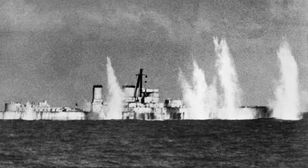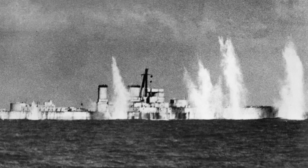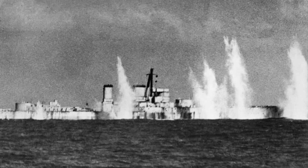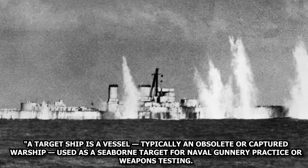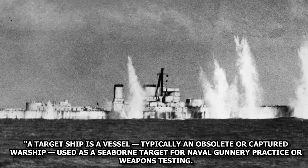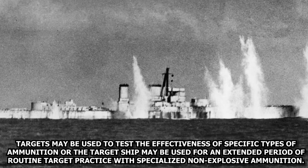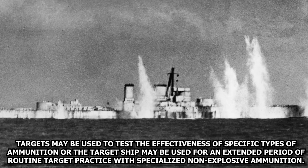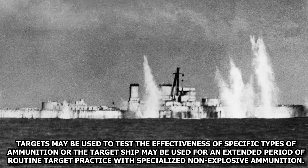I think it's important to give you all some context as to what the heck we're talking about. I know Wikipedia gets a bad rap, but I think their definition of what a target ship is gives you a pretty clear picture of what we're talking about. A target ship is a vessel, typically an obsolete or captured warship, used as a seaborne target for naval gunnery practice or weapons testing. Targets may be used to test the effectiveness of specific types of ammunition, or the target ship may be used for an extended period of routine target practice with specialized non-explosive ammunition.